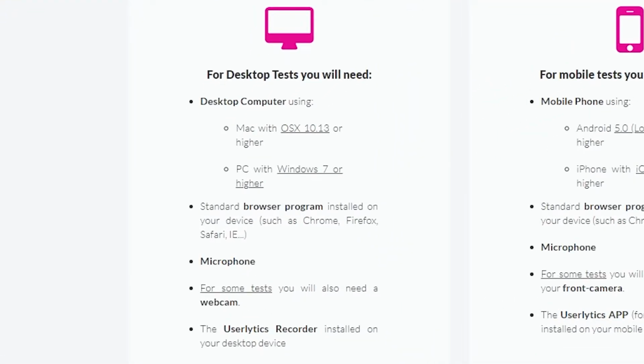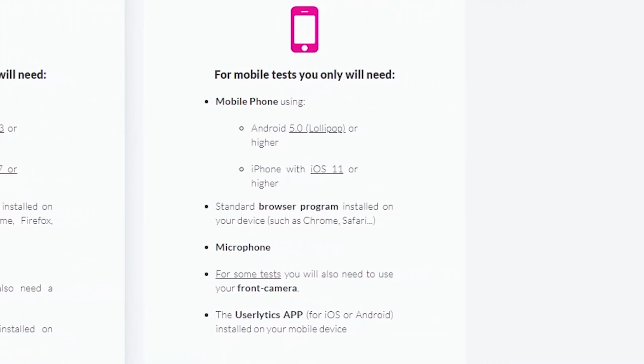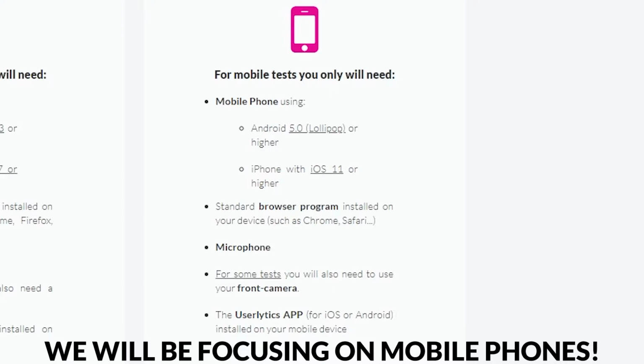For computers, Mac with OS X 10.13 or higher, PC with Windows 7 or higher, browsers such as Chrome or Firefox, microphone, and webcam. For mobile phones, Android 5 or higher, iPhone with iOS 11 or higher, web browsers like Chrome and Firefox, microphone, a front camera, and the Userlytics app installed on your phone. For this video, we will be focusing on mobile phones since everyone has one and most phones already meet the minimum requirements for testing.